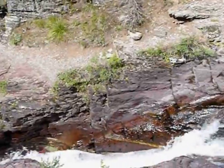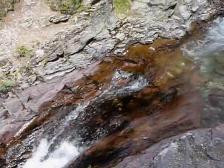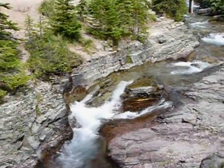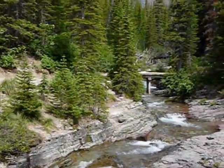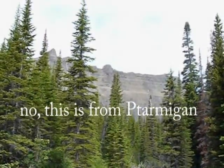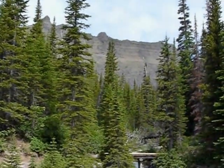And we're coming back up the falls. No fishies. Up we go. And of course, I believe this flow comes off of Iceberg Lake. And there you are.